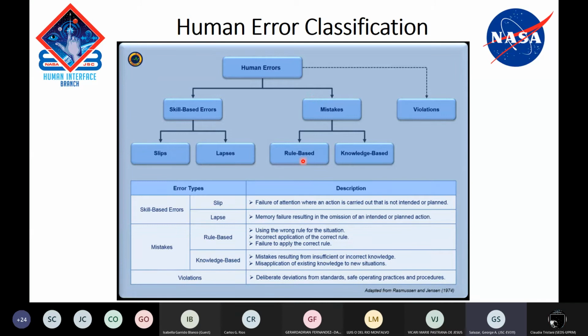And then there's mistakes. Mistakes are rule-based, which means that the user used the wrong rule for the situation, or knowledge-based, which means the mistakes resulted from insufficient or incorrect information. Knowledge-based happens very commonly when you're developing new technology. And then violations basically means that you intentionally did something to sabotage the system. And for the most part, we can neglect this unless you're a terrorist. We'll assume everybody's not a terrorist, so you can avoid this. But this is part of human error classification.